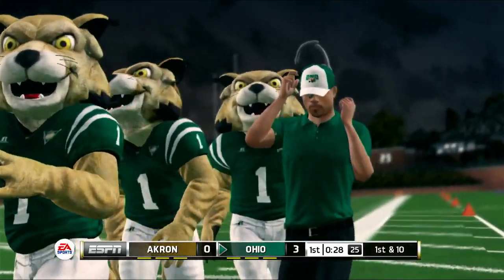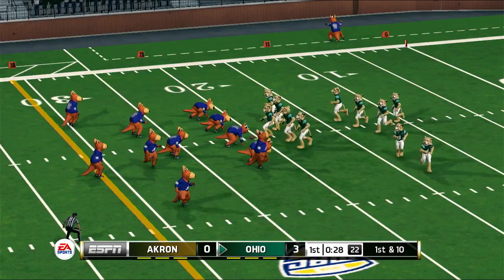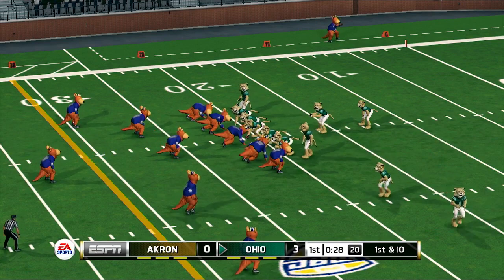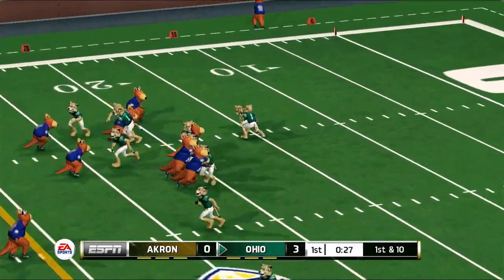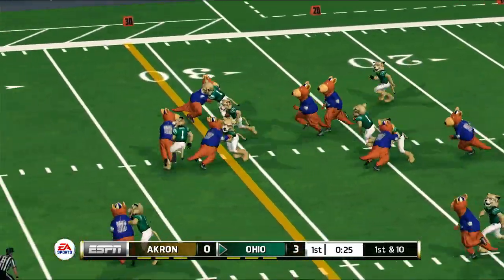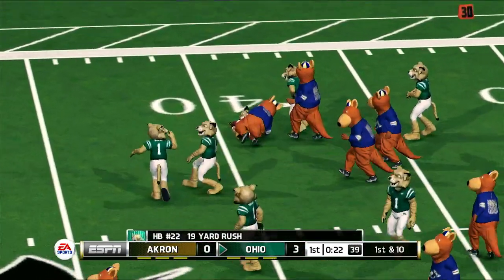So now both teams come trotting back out onto the field. Ohio is up by three. Here we go. He's out to the 30. Tackle at the 39-yard line.